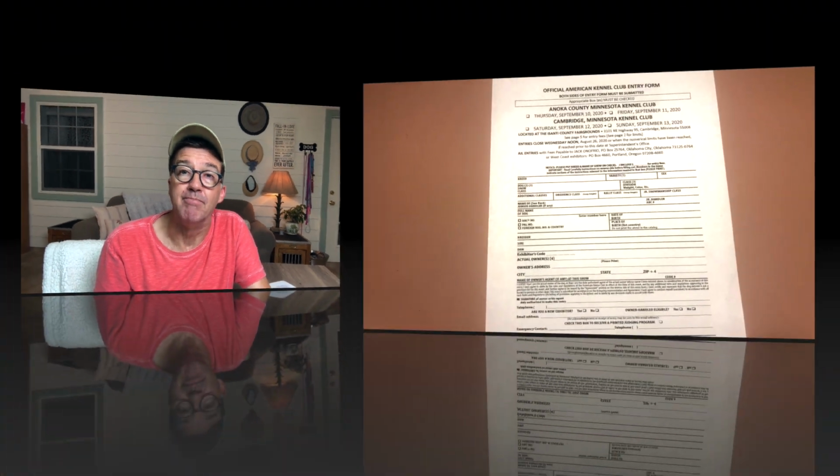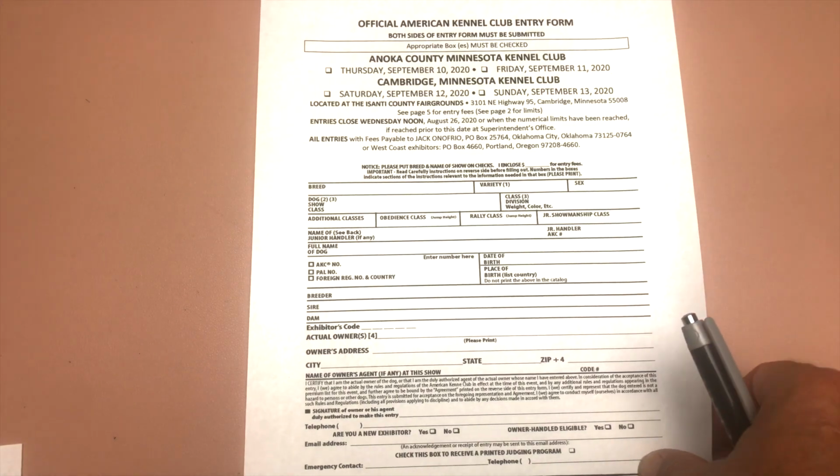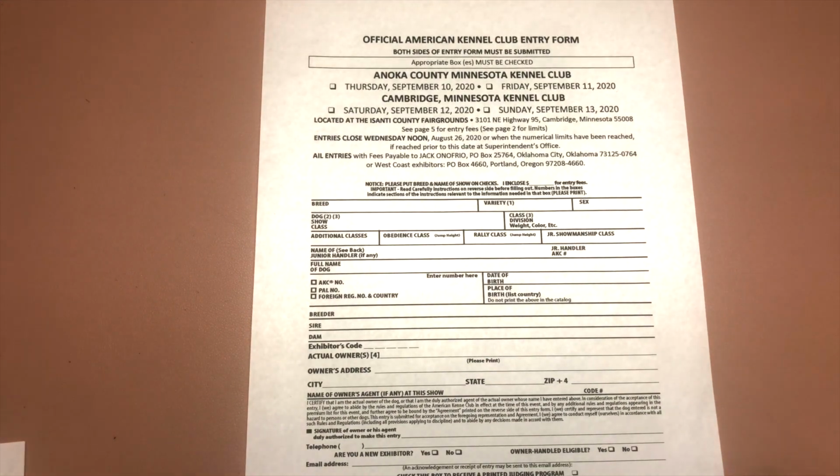So now, knowing all that information is in the premium list, we'll get right down to filling out the form. Okay, everyone, so here we have a blank entry form for an all-breed dog show, just an example. We're not promoting a specific show or superintendent or anything like that. The forms are basically uniform, maybe a little different in layout from superintendent or show to show, but all the information is very similar, if not identical, from one form to another.